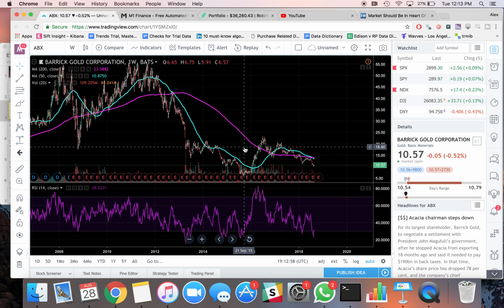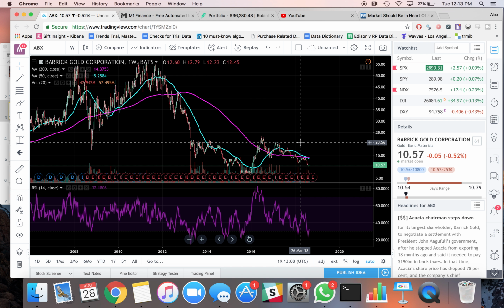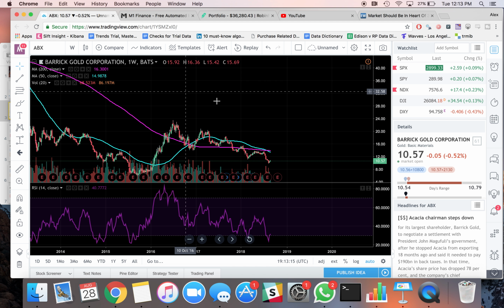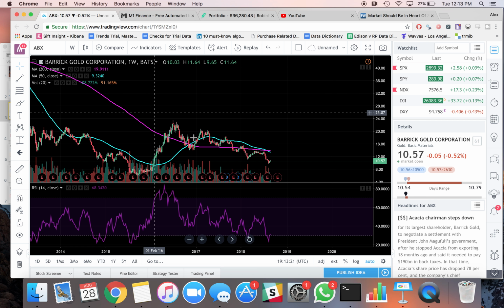So that's something you'll find with the bigger miners, most of them at least, is that the move from here to here was maybe around 2x, 3x versus maybe 4x or 5x on the other ones. But a lot of times, I look at this one as kind of like a leader in GDX. So this is something that I'll use for technical analysis if I'm curious about the other ones, just because it has so much weight in GDX.